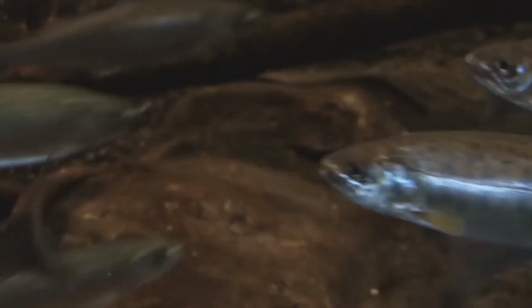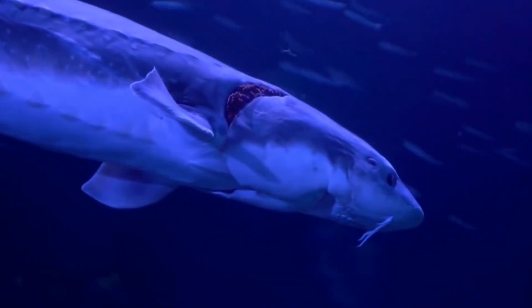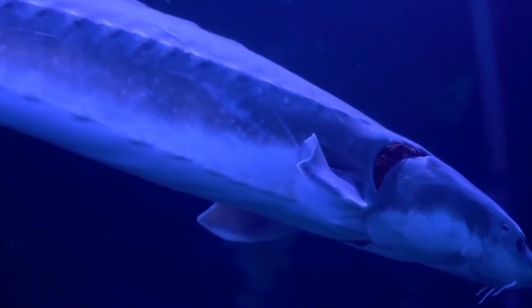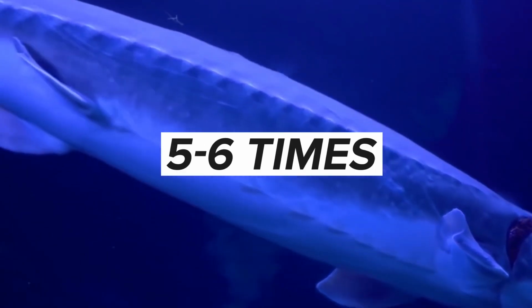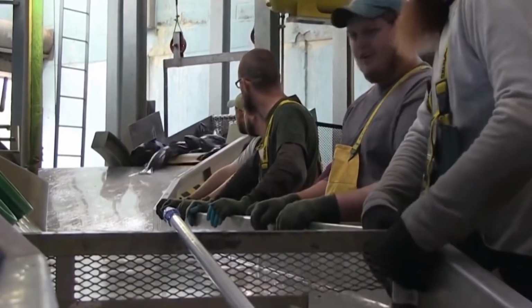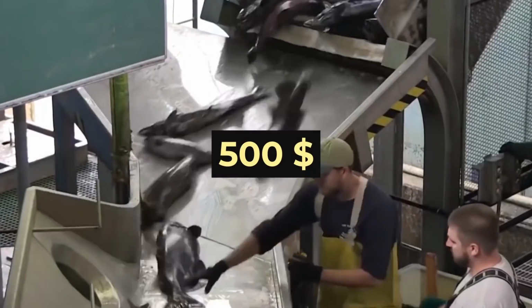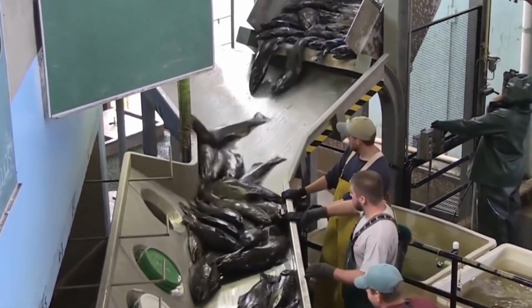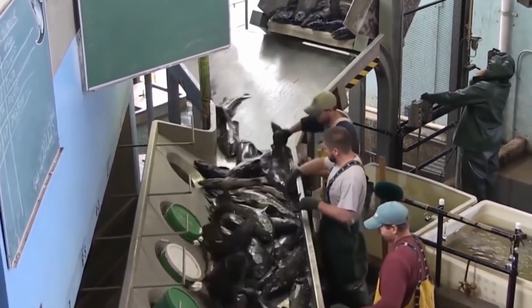A similar procedure awaits the fish that produces the delicate black caviar. The beluga, for example, lives for about 100 years. In its long lifetime, this great sturgeon spawns 5 to 6 times, releasing up to 1 million eggs per spawn. A pound of beluga caviar is sold for about $500. This is like the goose that lays the golden eggs. Farm workers do their best to keep the sturgeons alive.